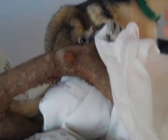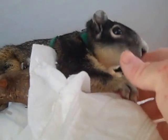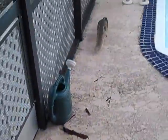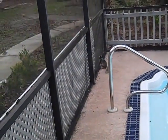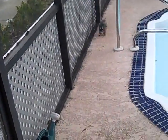He's a good little guy. Yeah, he's a lot of fun. Probably the best thing that's happened to me. He keeps me going. Keeps me moving constantly, cleaning his cage, vacuuming the porch, just taking care of these little ones too now.